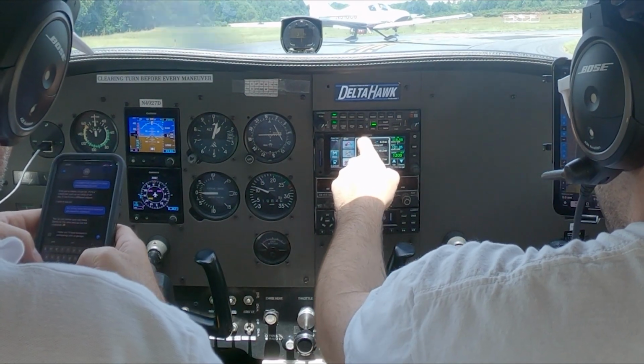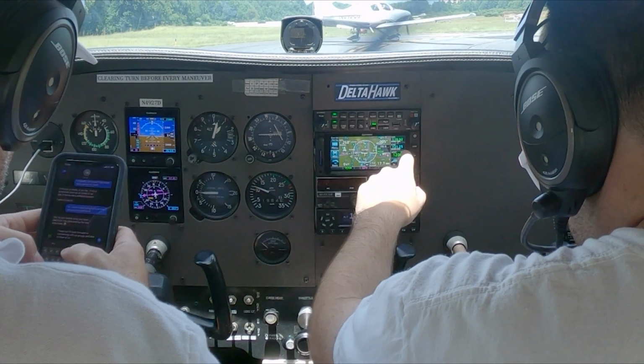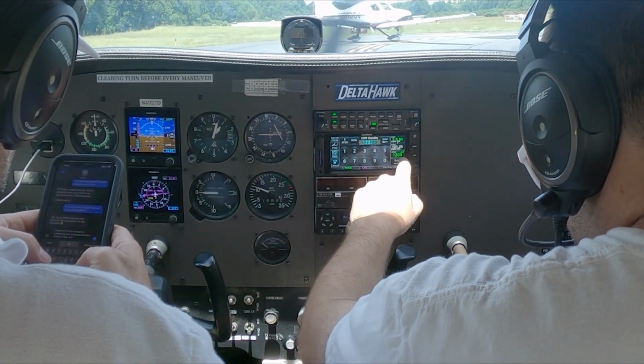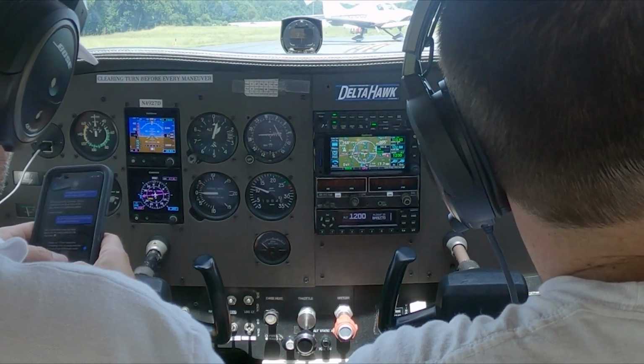Greenville Tower, Mooney, November 353 at X-ray, clear of runway 19. Okay to taxi to self ramp. Pickens frequency is on standby. Mooney 3 at X-ray, taxi Delta, South Ramp. Thank you. Taxi to self ramp, 353 at X-ray.